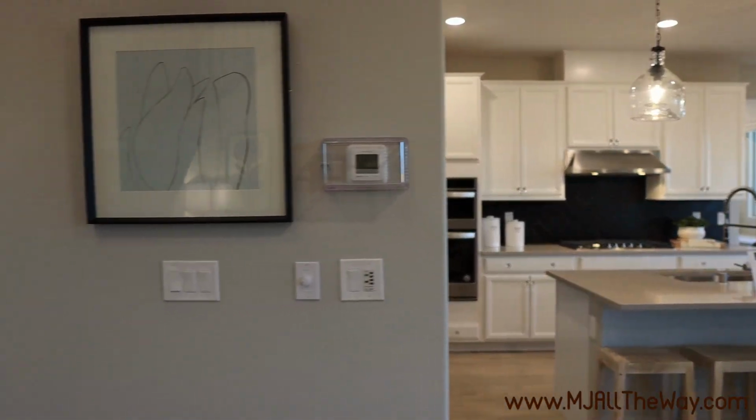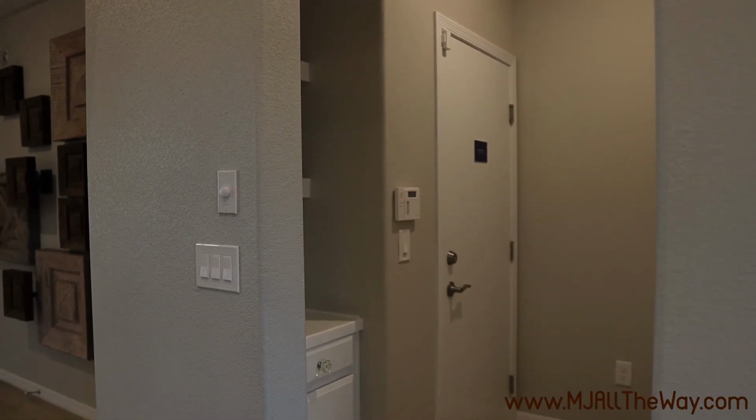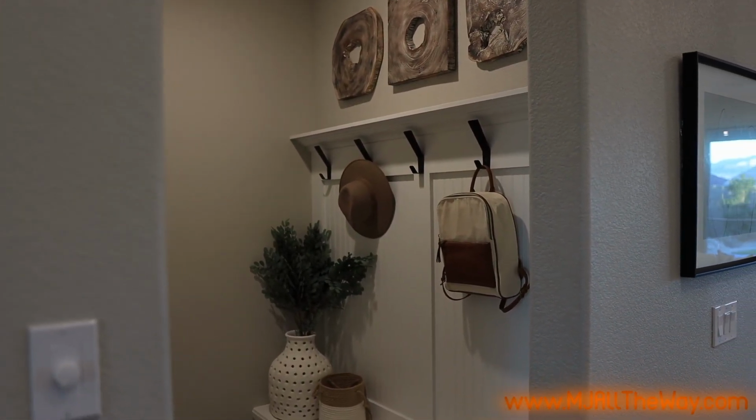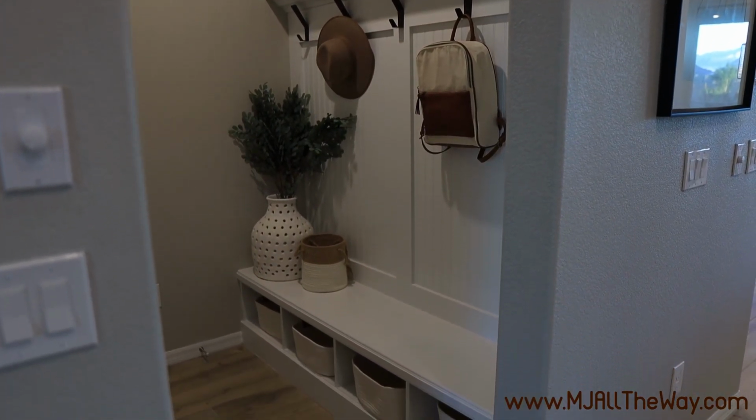They have a built-in drop zone here for you to put your purse or your boots or whatever you have in your hands. If you're coming home from the store, that's very, very convenient. I love the little shelves that they put in here. But this is where the garage entry is. You do have a 3-car garage on this particular model.